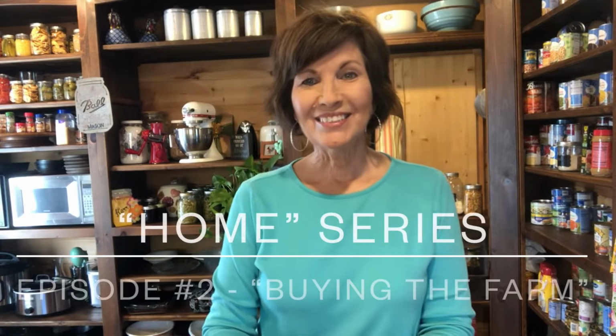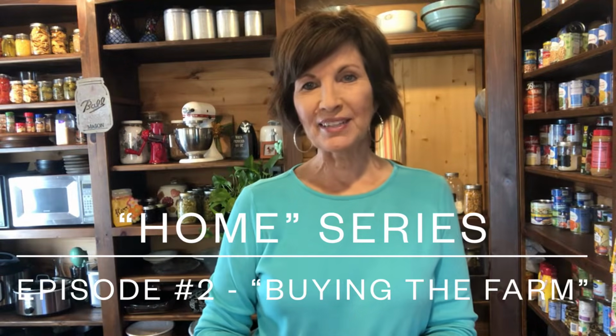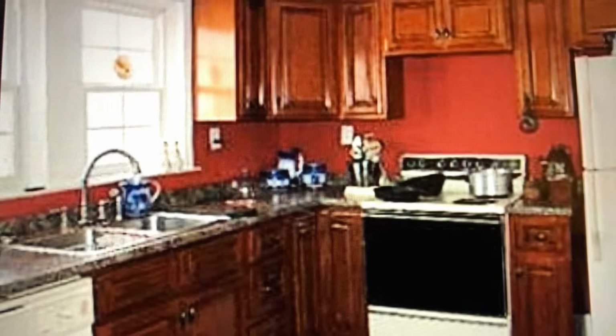Hey y'all. So we left off in the kitchen area, so that's where I want to start. I mentioned that our house was built in 1887, and I want to finish what I started talking about, the pantry. The kitchen was only maybe 5 or 6 feet from the front window. It was not a galley kitchen, but it was very small. I wanted to open it up. They had remodeled it in the 70s, and I wanted to bring it more up to date.